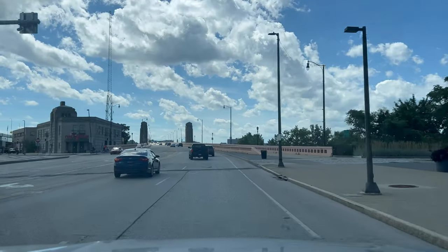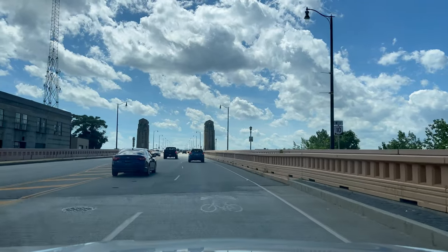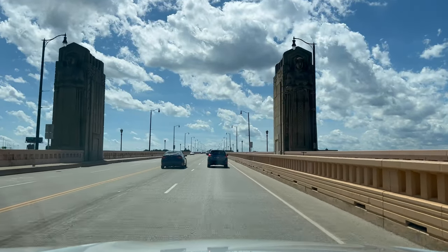So I wanted to show you guys what that Guardian actually looks like. They are actually on both sides of the bridge. You can see them just up there. I don't know if you can really see much of the detail, but yep, those are the Guardian bridges.